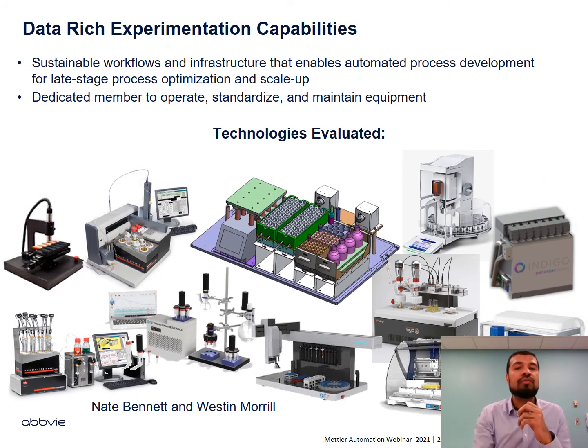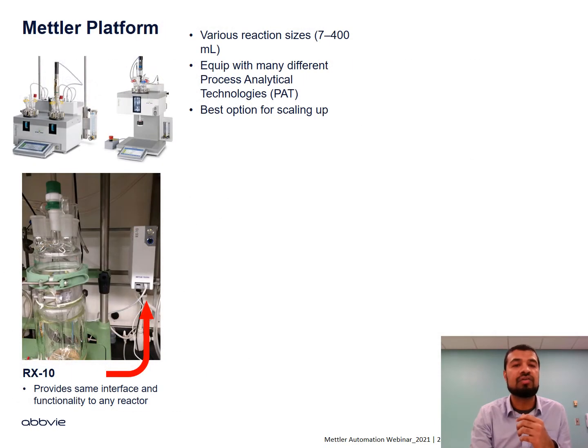So I will move on now from high throughput experimentation to the data rich experimentation capabilities. And here the idea is to develop a sustainable workflow and infrastructure that enables automated process development for late stage process optimization and scale up. We have evaluated various technologies for the last few years, and Nate Bennett and Weston lead this team, and we have dedicated members to operate, standardize, and maintain equipment. After evaluation of many technologies, what we have found is that the Mettler technology is the most robust and most flexible, and can really apply to many applications.